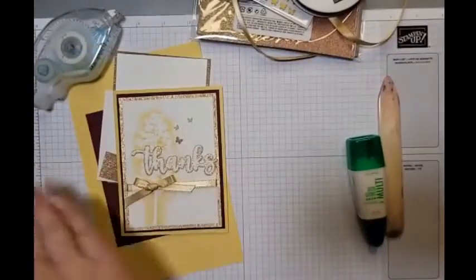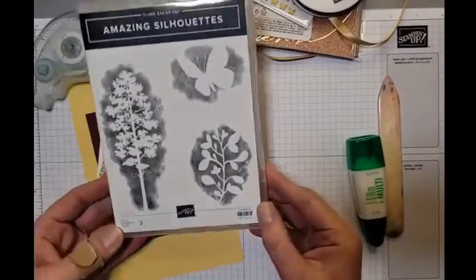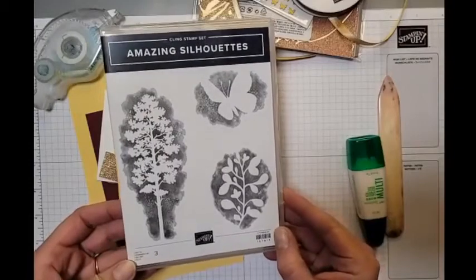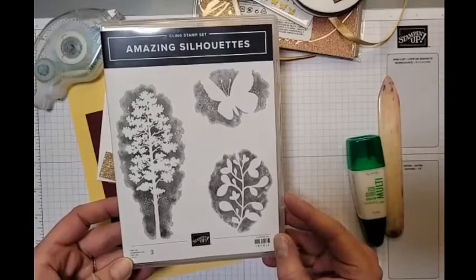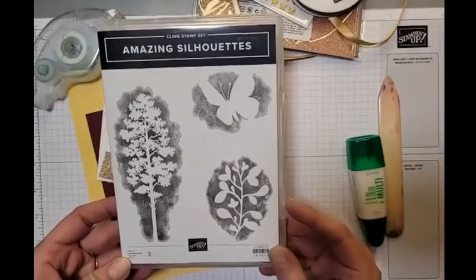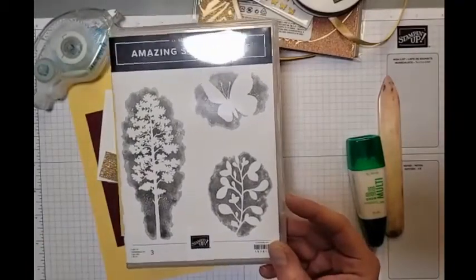So the products that we're using from the new catalog are Amazing Silhouettes. Check this one out. This is one that I received as a gift from Stampin' Up! for attending on stage. So everybody who attended got this stamp set. And at first I was like, it's not really one I would have gravitated to, but let me tell you, ink to paper and it's like magic. I love it. It's so, so pretty.